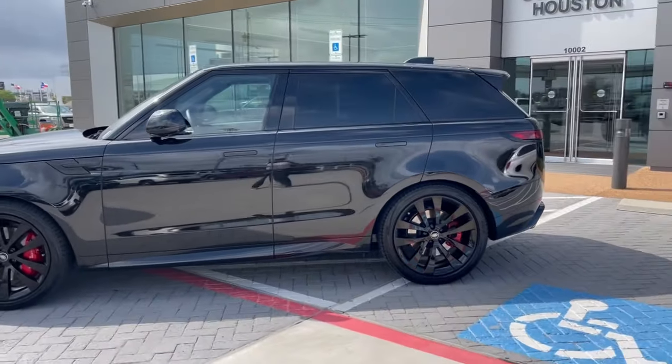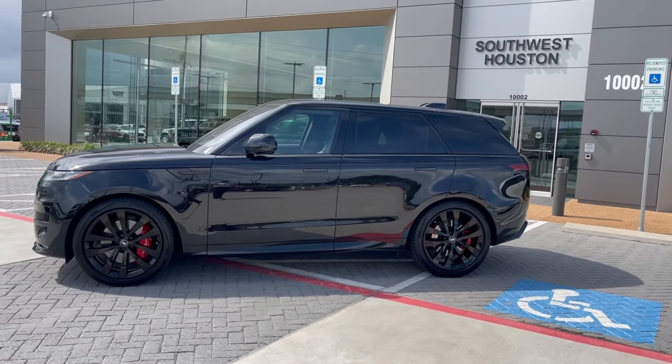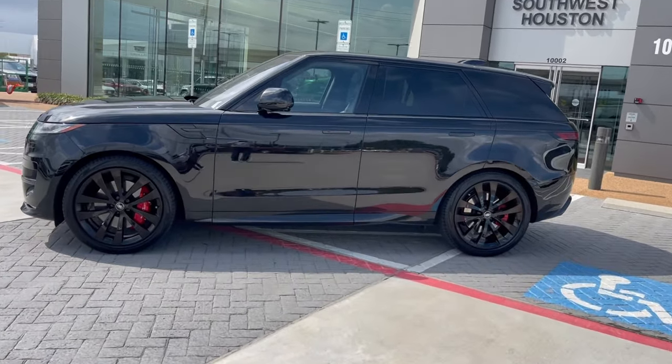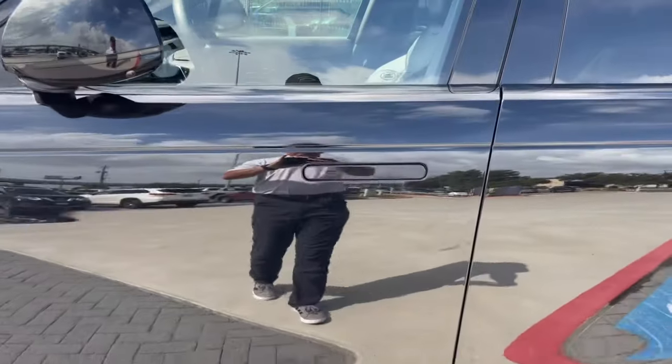They're not making this car currently. You have to wait until 2025 production for them to be making the V8s again. So the first edition was kind of a limited run. So, super rare car. Very blessed to have this car. Let's check out the inside together.